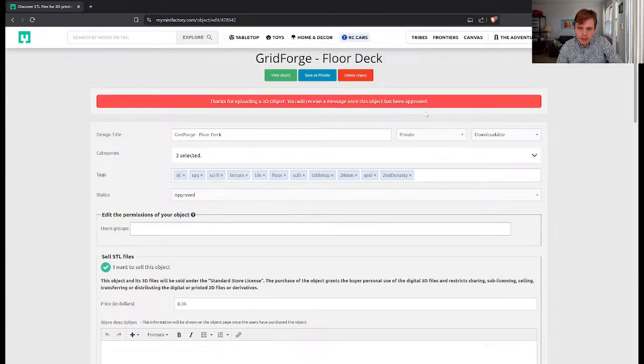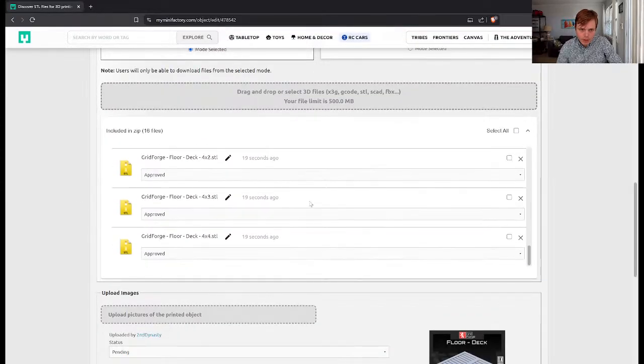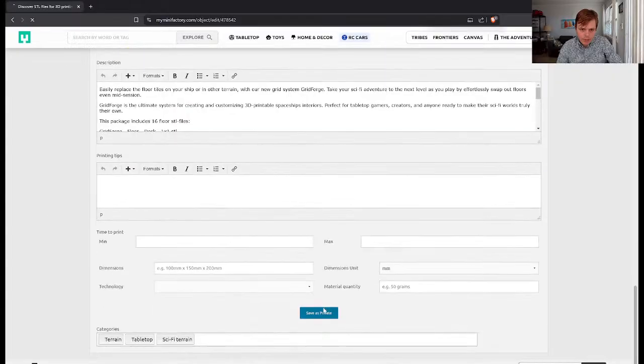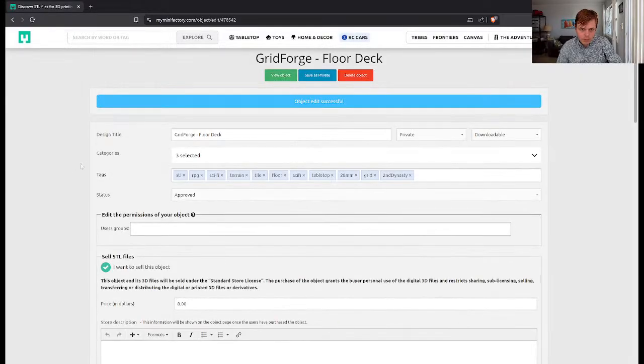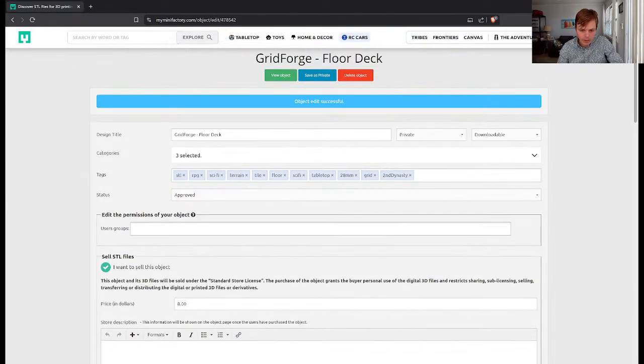You see this object here? It says when it's approved. This is all it means. I just go through, mark them approved, approved, save. And now it's approved. When you have a studio license, they let you just approve things. It doesn't make sense how they do it.